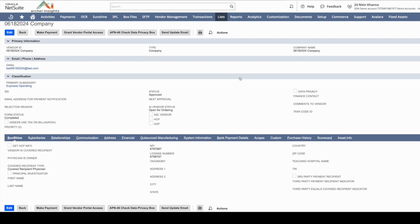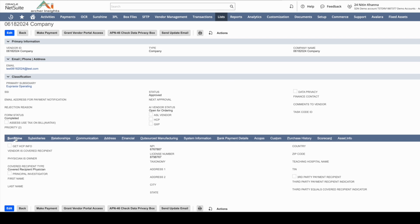In addition, on the vendor record, there's also a Sunshine tab, and we can monitor or track all Sunshine related fields under the Sunshine tab. This comes in handy if it's a third-party payment recipient. We can mark it here, and we can track the third-party payment recipients as well.